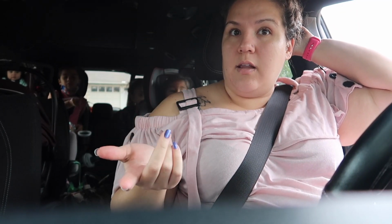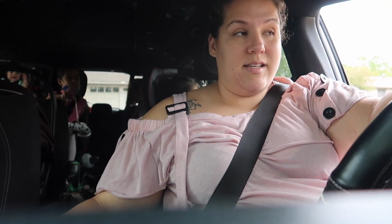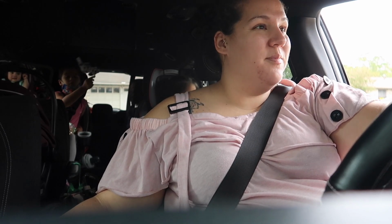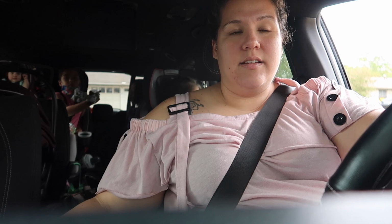Okay, so we got the playroom done like I told you guys. Now I'm waiting for my mom to come out. We're gonna go drop off this stuff to her friend and then come back home and finish up what's left on the project.